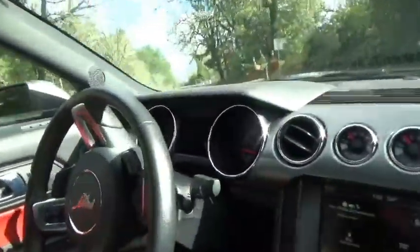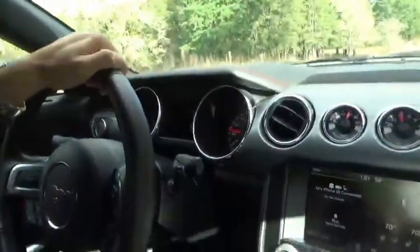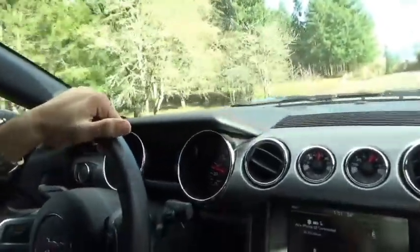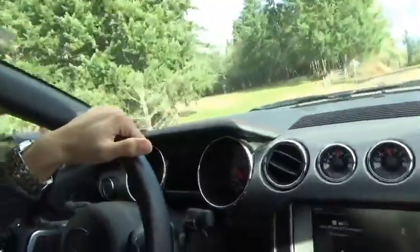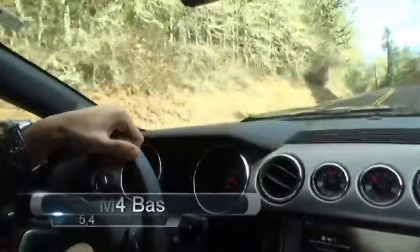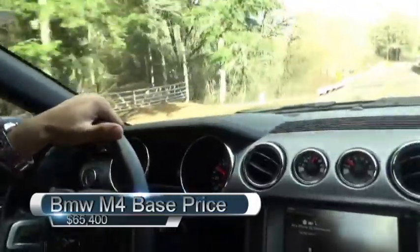Right, yeah. So besides Lambo, the ultimate dream car, what other kind of car would you get? I'd get a BMW. I'm a huge fan of BMWs, and they're great cars to drive, amazing handling. But if you're looking at an M4, which is almost similar to this car, it's double the price of this car, but it's not twice the amount of car.